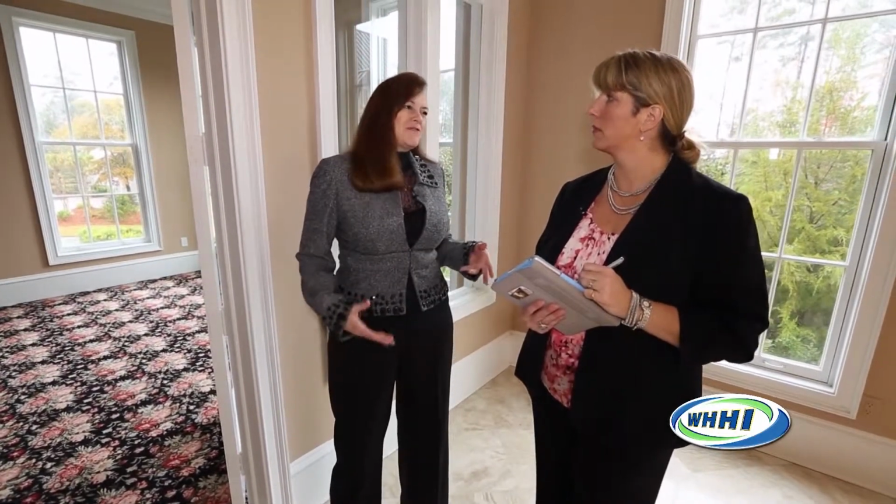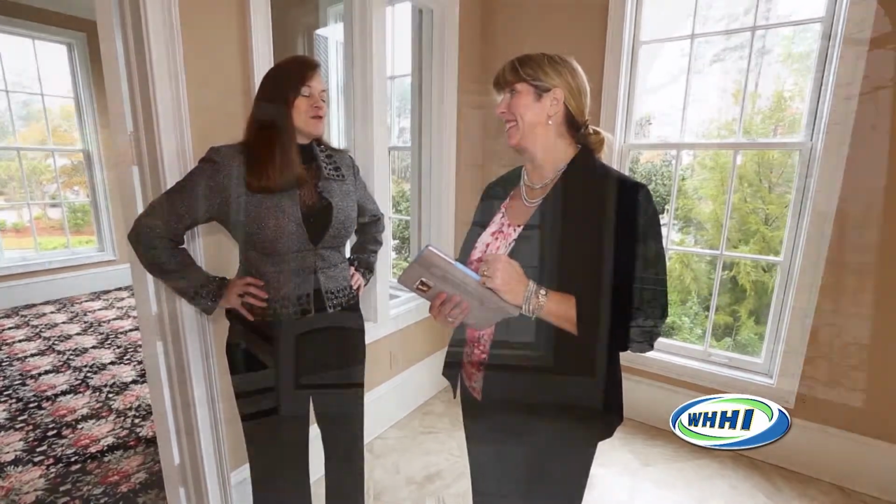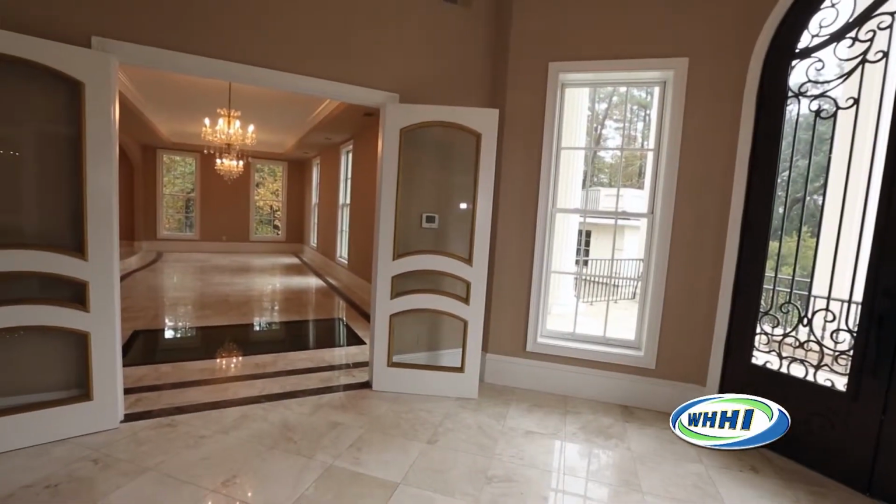And let's take a look at the main eating area, the breakfast area in this home, right off of the kitchen. We've seen the formal dining room. I can only imagine with this home how many times the formal dining room is going to be used in a year. I don't know, but it sure does look impressive. It really looks impressive. That is one spectacular dining room.